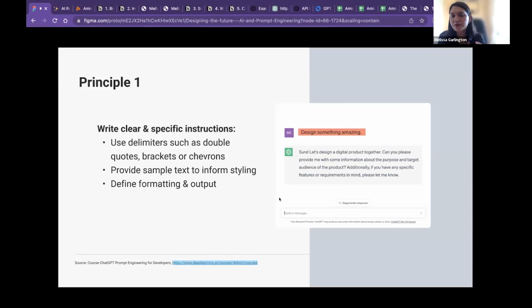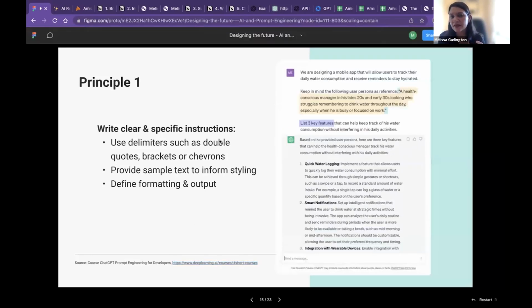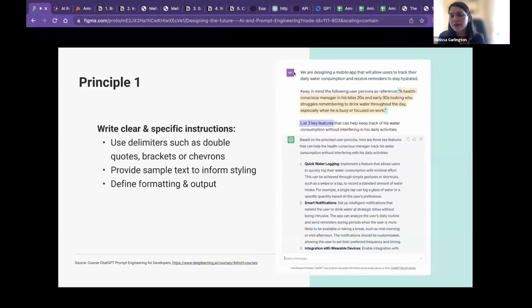So if we were to rewrite this in a better way, we could do something like this. We could give it some context. So it's a bit like the setup with the few-shot prompting. And we could say, okay, we are designing a mobile app that will allow users to track their daily water consumption and receive reminders to stay hydrated. So keep in mind the following user persona as reference.